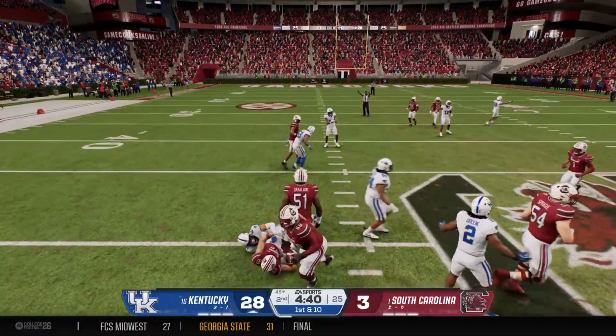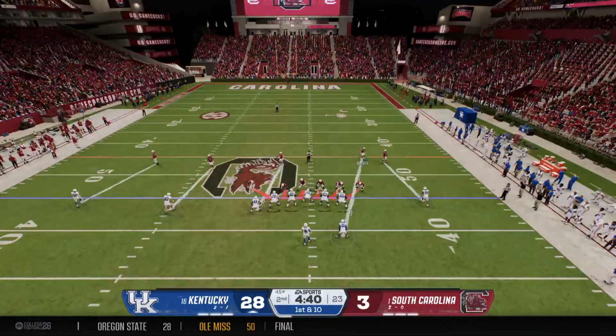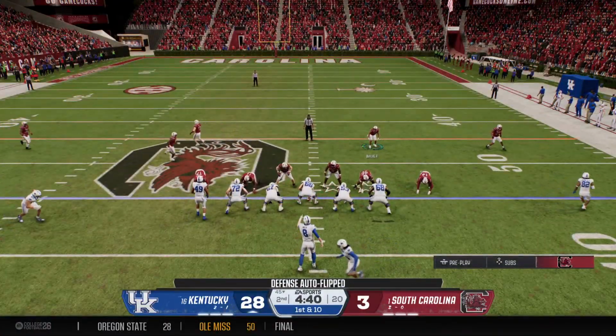Locates the tight end. It's complete. And he's not going to get there. The defense rises up and makes a huge 4th down stop.